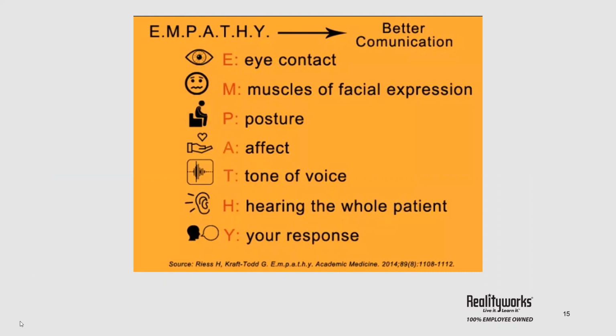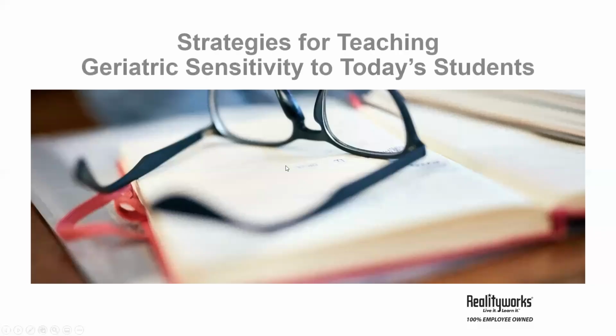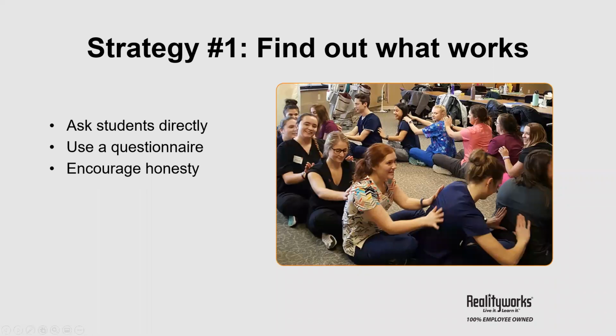So on that note, let's talk about some specific strategies that you can use to teach geriatric sensitivity to your students today. Strategy number 1, find out what works.